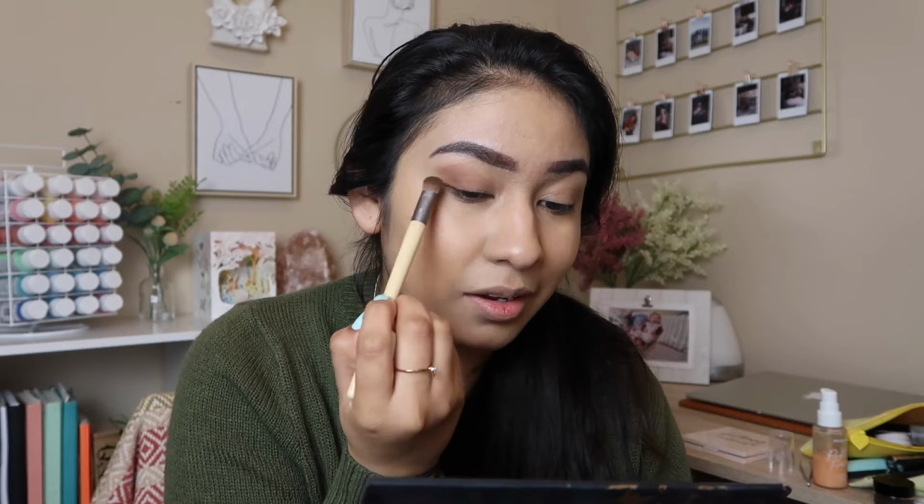I do an inner corner blue, and then the outer corner a dark brown or black.